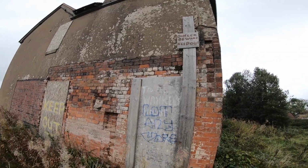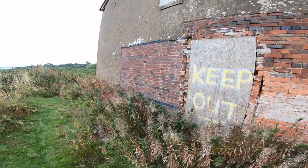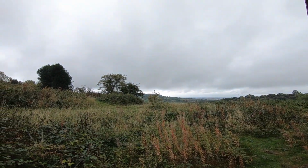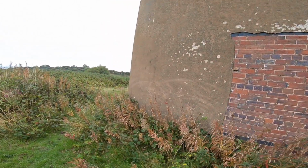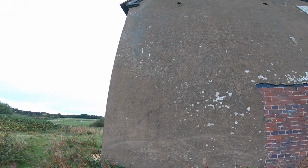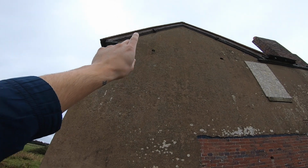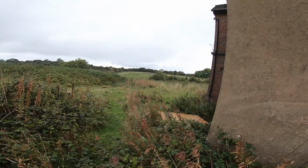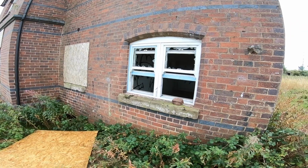Danger, beware, keep out. Keep out. The views of this property though, guys, I mean, look at that. Brilliant. Such a shame. Rendering as well, I'm not too keen on rendering. It looks like they've rendered it and never painted it, but there's electrics hanging out there, and that looks relatively freshly pointed, so I'm not sure if this has had a renovation over the last 20 years or so.